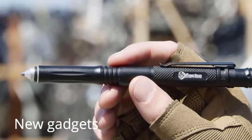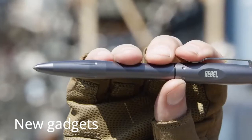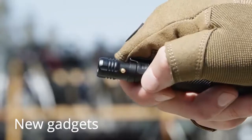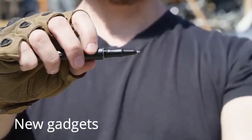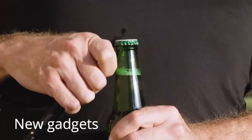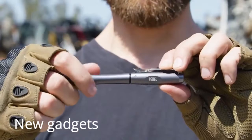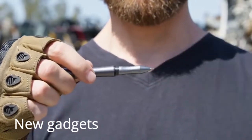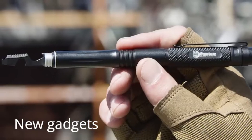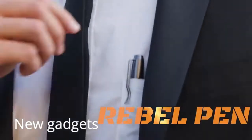If you wish, you can buy a special case to hang it on your belt too. However, at the same time, it's a multi-tool with some unusual functions. For example, it can be used as a flashlight or a can opener. And perhaps most importantly, the pen can be used to exit a car in case of emergency. It's equipped with an attachment that's strong enough to break glass. Depending on the model, the price varies from $11 to $20.